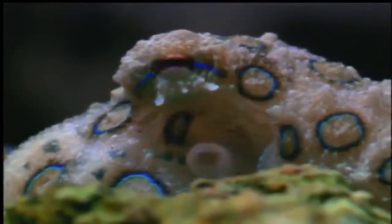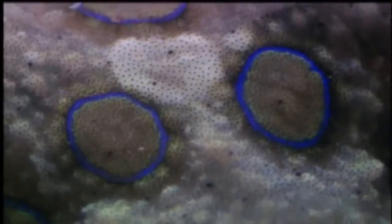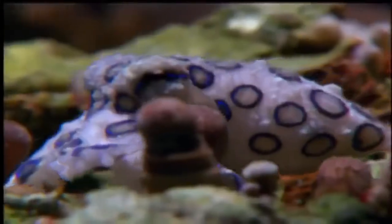The real killer is a delicate, jewel-toned creature, the blue-ringed octopus. The flashing blue neon is no false alarm. Its poison can immobilize every muscle in the human body. There is no antidote. But all it's really after is a crab.